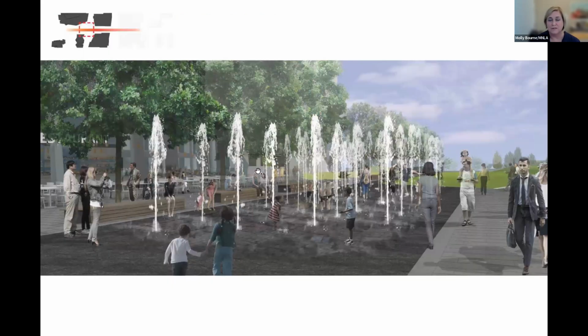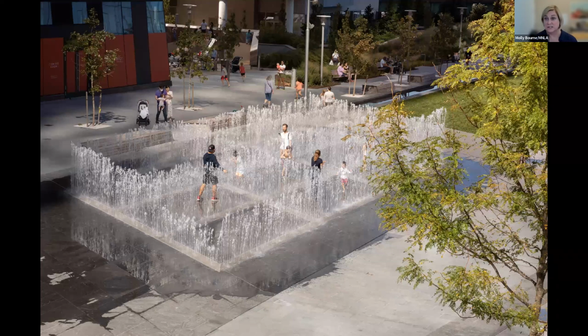And so again, renderings change, and then this is actually the project. This is the site in use in the summer, which I think the spillway works pretty well.